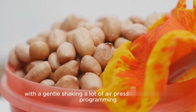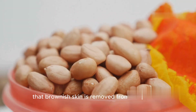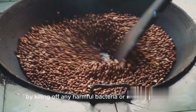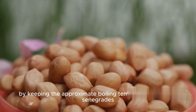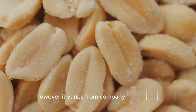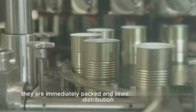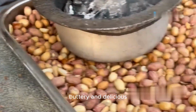Here, with a gentle shaking, a lot of air pressure, and proper programming, that brownish skin is removed from the peanuts. The peanuts are treated with the medium boiling process to lock their texture and flavor, and sanitize the peanuts by killing off any harmful bacteria or microorganisms by keeping the approximate boiling temperature near 121 centigrade. However, it varies from company to company. As soon as the hopper is filled with the boiled peanuts, they are immediately packed and sealed in the cans for distribution.